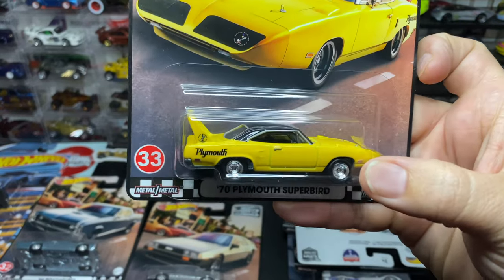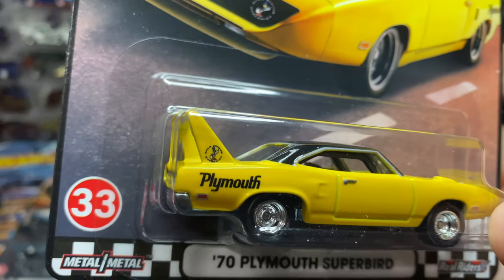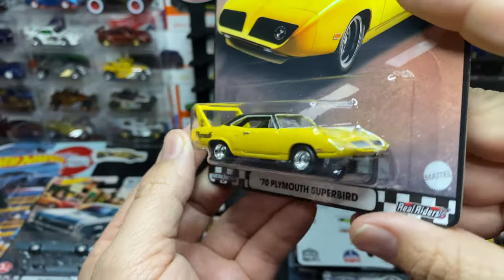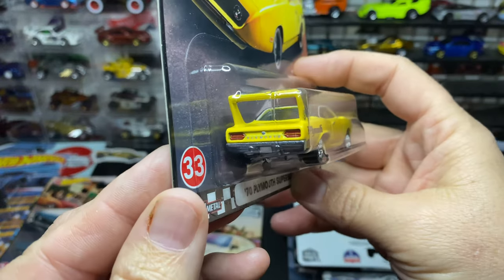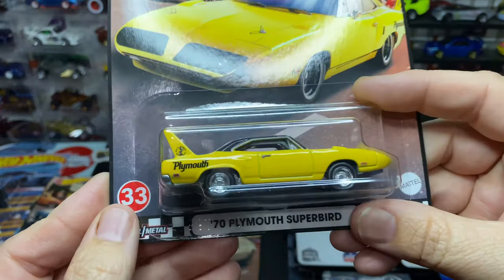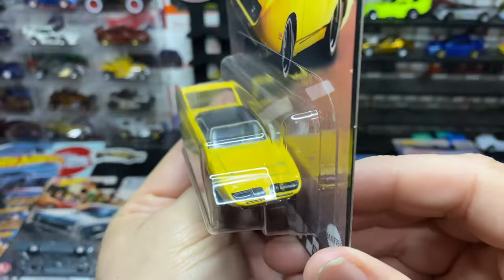It's a Superbird. You got the Roadrunner decal right there in the back. This is really well done. Again, you got all the detailing, taillights, the wheel riders, the wheels are perfect for it. This car is nice.